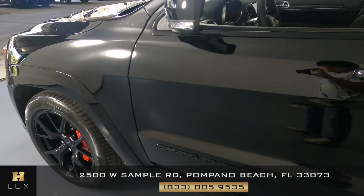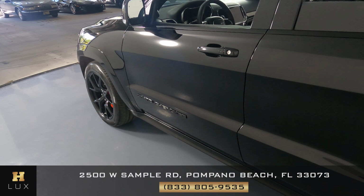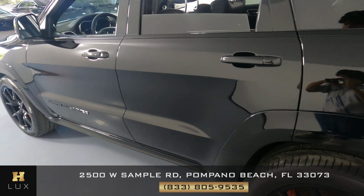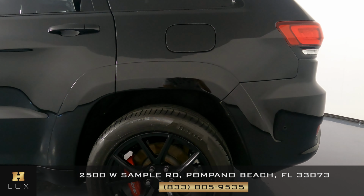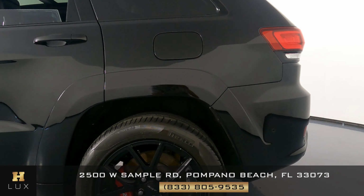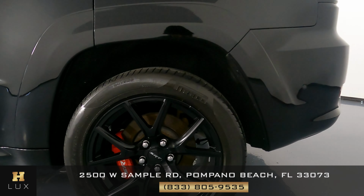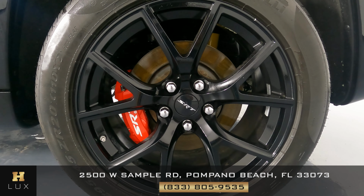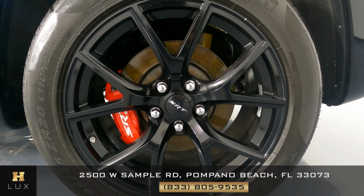We can now move on to the door panels. And again, we just want to know if this car has any sort of damage at all, including scratches, dents, chips, or anything else. I didn't see anything in the door panels. They look perfect. What about this fender? And this fender's in perfect condition. Now to the wheel. And again, just like the first one, I'm not seeing any kind of curb rash or any kind of damage.